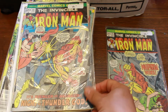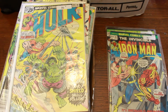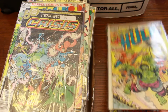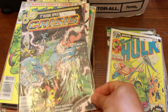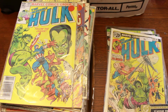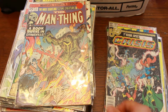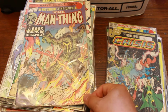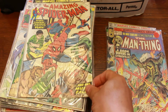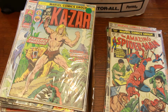That 166. I don't know if you can see these that well, but guess I'll find out. It's Crisis number 1. Oop, there's another Hulk. Let's keep those together, I guess. Man-Thing. ASM 140. Always a good book. Kazar number 1.